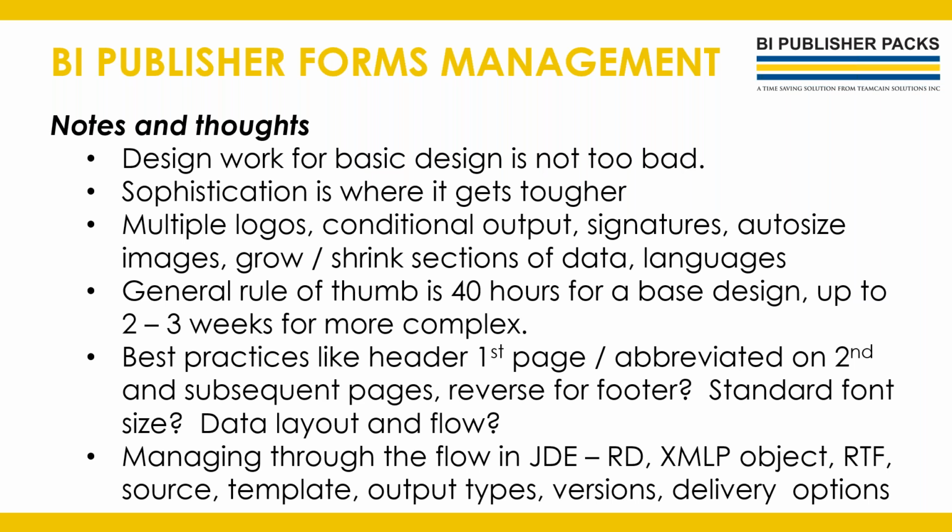So you also want to incorporate best practices. So just as a matter of course, when we would do designs, if we had a 3-page document, we'd have a full header on the first page, abbreviated in the second and third. We'd have abbreviated footers on the first and second page, and a full footer on the last page with totals and all that. It's just the way to go. It's smart.